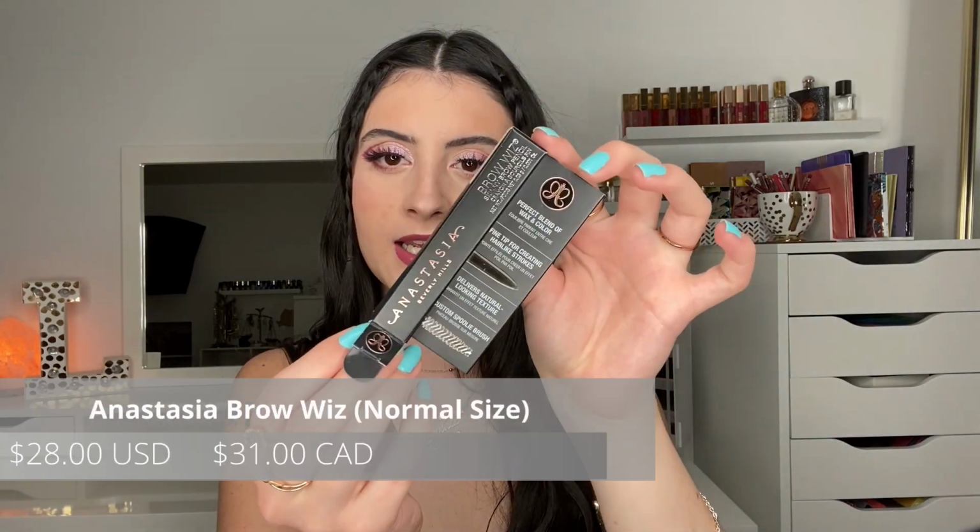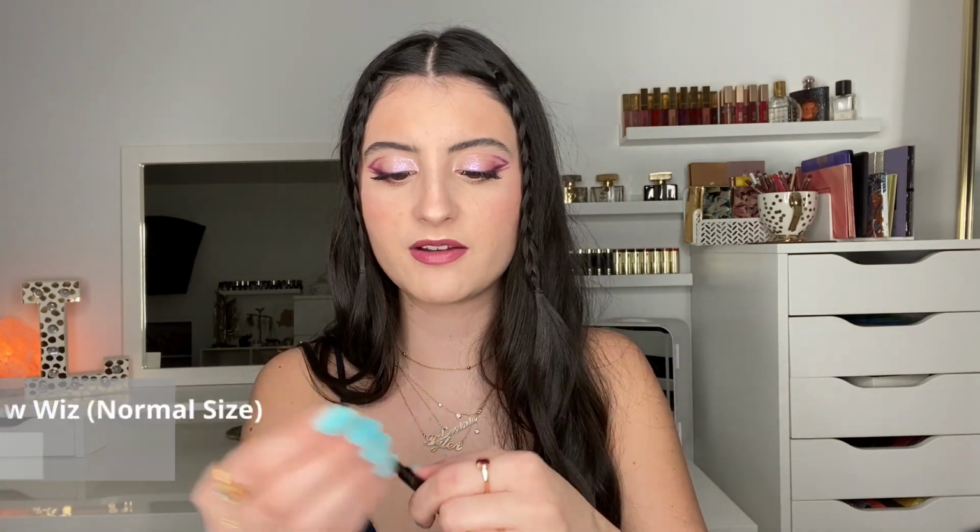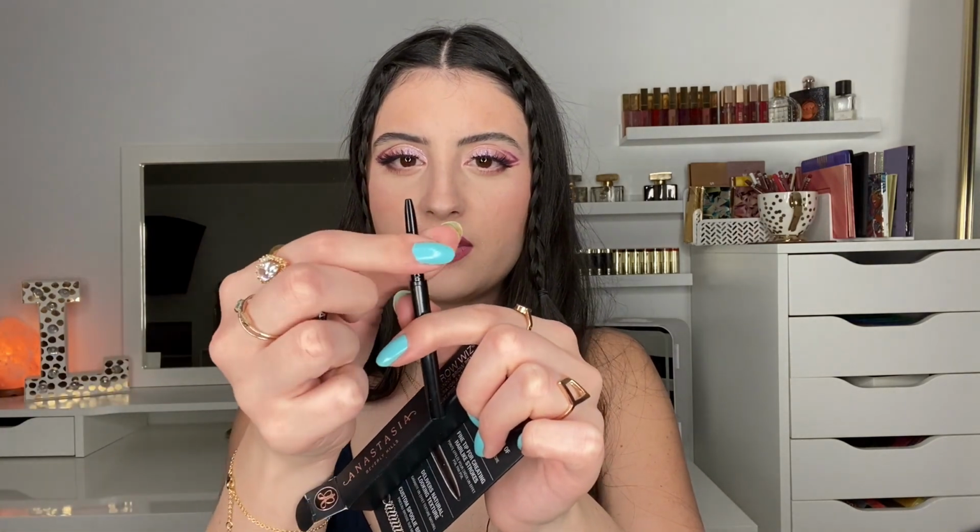And then with the order, again, those Sephora offers are awesome. You get a free mini Anastasia Brow Wiz. I've never actually tried this, but I've heard a bunch of people rave about it. So it comes with the brow pencil. I got mine in the shade Ebony, which is my actual shade in their brow pencil, and then it comes with the spoolie.